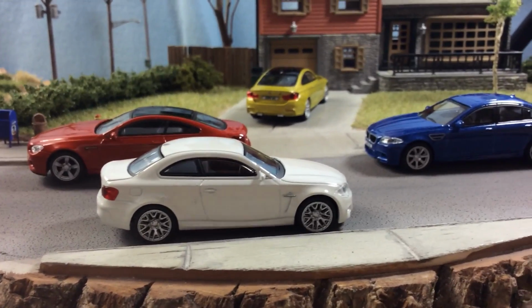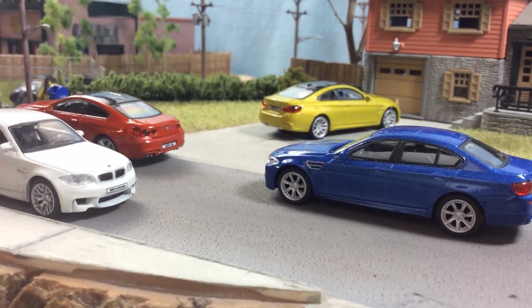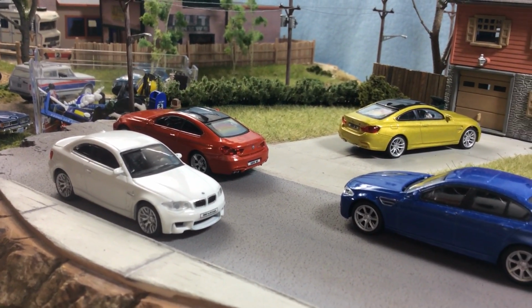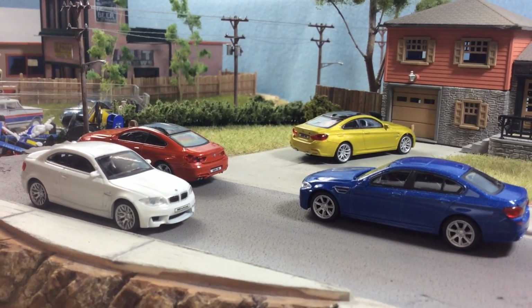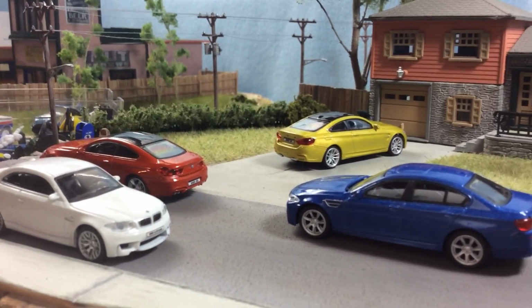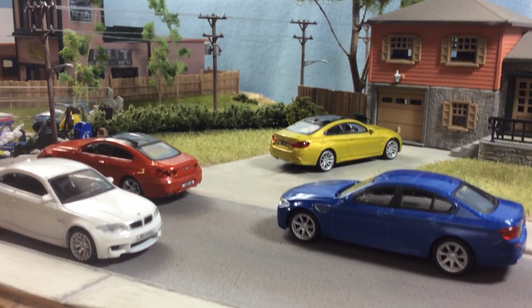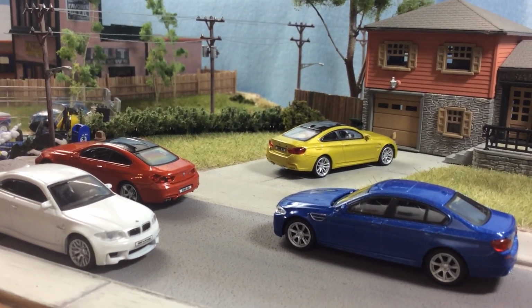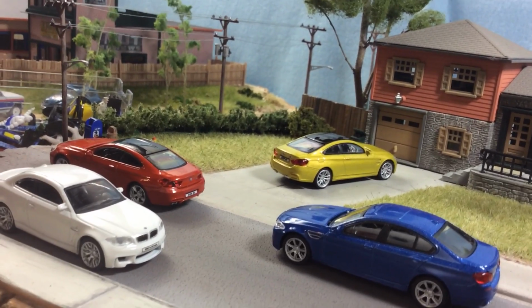I think a reasonable value for these, individually in loose condition, as these ones are, is $15 a piece. With the acrylic case, I think a reasonable price to pay for these cars would be 20. I think 20 would be a fair price, maybe even stretching up into the 25 range. I'm just going based off of what cars sell for that are usually this level of detail. Tomica Limited Vintage is 25 to 30. Kyosho has a pretty broad range, starting from 15 and going all the way up. It's not uncommon at all to see a Kyosho sell for 40, 50 all day.